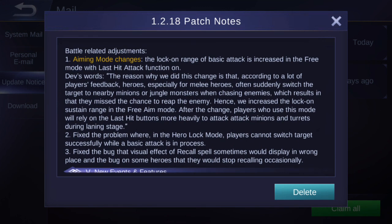They've changed some really cool stuff here with the aiming mode. The lock-on range of basic attacks is increased in the free mode with last hit attack function on. Dev's word: the reason why we did this change is that according to a lot of players' feedback, heroes, especially melee heroes, often suddenly switch the target to nearby enemies, nearby minions or jungle monsters when chasing enemies, which results in them missing the chance to reap the enemy, hence we increase the lock-on sustain range in free aim mode. After the change, players who use this mode will rely on the last hit button more heavily to attack minions and turrets during laning stage.